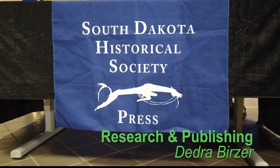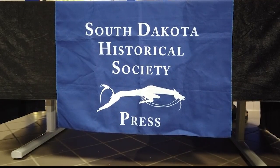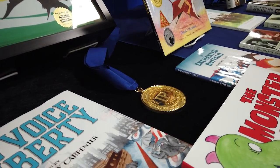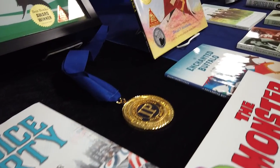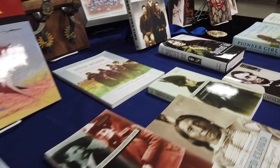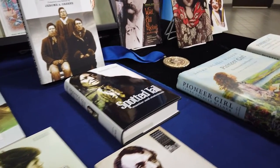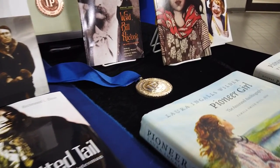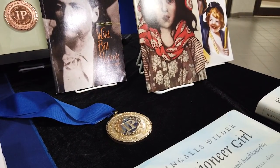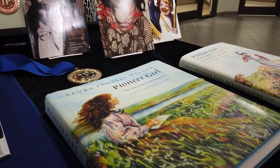Since its founding in 1997, the South Dakota Historical Society Press has published over 100 books and won nearly 50 awards, gaining a deserved reputation for publishing well-researched and scholarly books of the highest standard. The press's catalog features an array of popular books that are both historically accurate and enjoyable to readers of all ages. These include a diverse range of children's titles, the South Dakota Biography Series, and the international bestseller, Laura Ingalls Wilder's Pioneer Girl, the annotated autobiography.